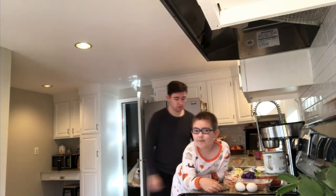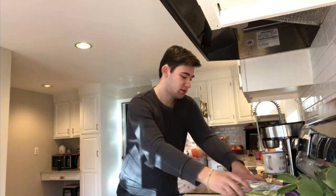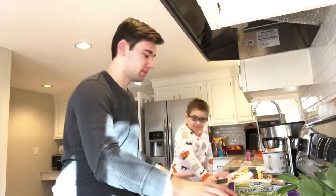Okay, so we need to cut up all the veggies first. We need a half cup of veggies, but we don't really have a ton of veggies. We're just gonna eyeball it. I need a knife.